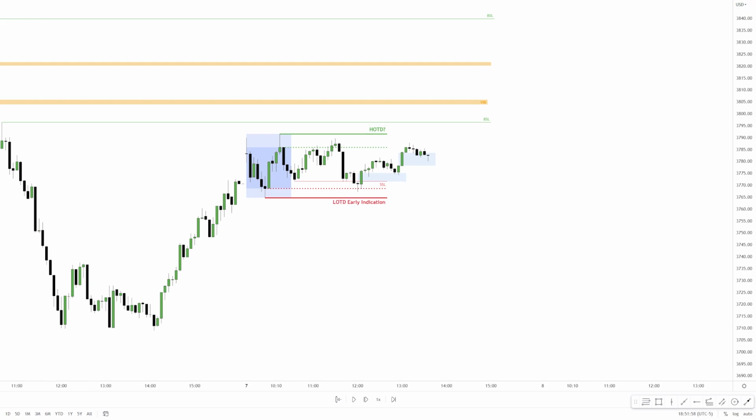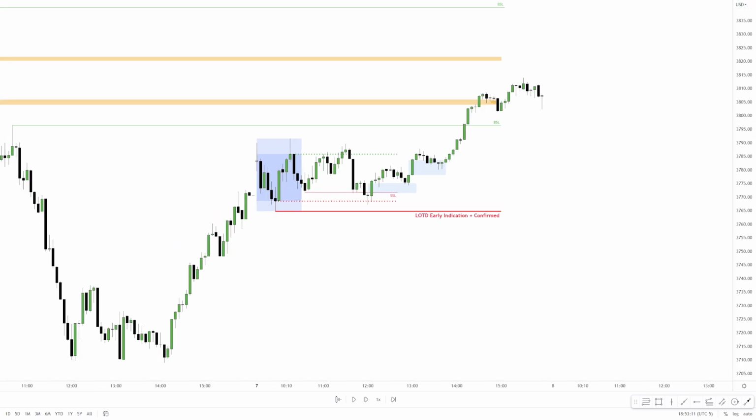Correct. Close above the IDR and a failure to close below the IDR. Price drives higher, confirms the low of the day, takes out the buy side liquidity and closes the volume imbalance above before it closes the session. That concludes the first example.